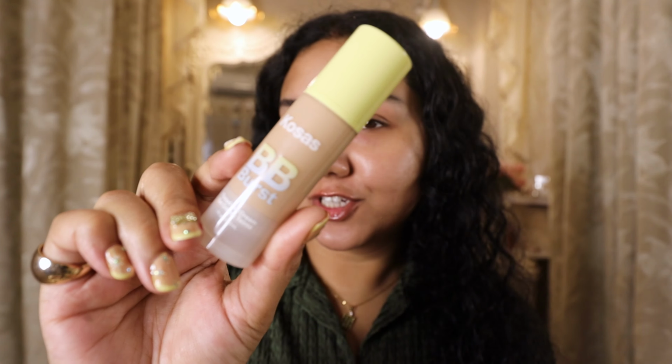I'll use this BB Burst gel, the tinted gel cream which I will use for today's makeup look. You can go with any tinted moisturizer or any lightweight foundation. I will say skip a foundation because it's not at all preferable for me personally for my everyday makeup look. But if you want a little bit of foundation on your skin, you can definitely go with it.